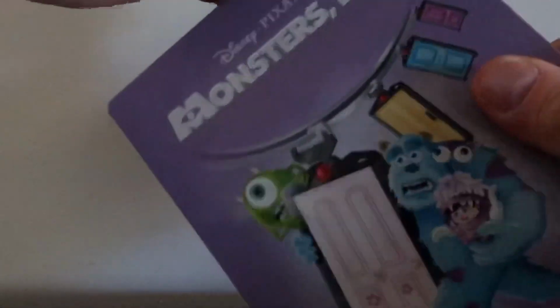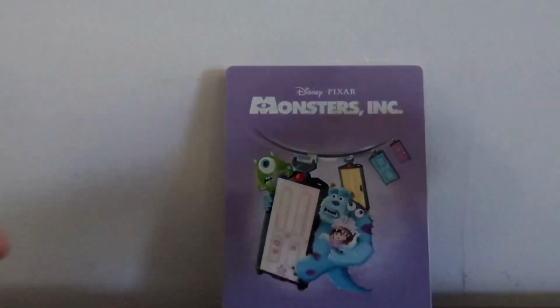All right, now let's talk about the picture quality and the audio. As per the usual standards of the Disney 4K releases, this is going to be an HDR10 4K color grading. Dolby Vision will be relegated to the streaming digital platform only, so what we get here is going to be HDR. Now, don't let that discourage you.